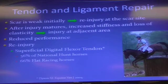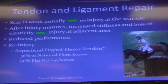So it's weaker initially, and then you can have re-injury at the original site of damage. So re-injury at the scar itself. But after the injury gets more mature, as time goes on, the injury is actually more likely to occur at the junction of where the scar and the normal tissue come together. So injury at the adjacent site, right next to where the original injury was. As you can imagine, this is going to cause reduced performance and re-injury. One study looked at superficial digital flexor tendon injuries and showed that 56% of national hunt horses, which is like steeplechase type racing, and 66% of flat racing horses, like what we consider thoroughbred racing, will re-injure that same tendon. So a lot of these horses have an injury, you think they're ready to go back to work, and then they just re-injure.